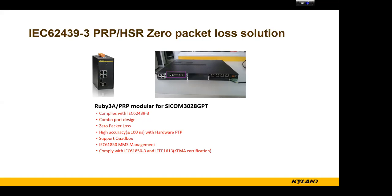Inside the solution, we also integrated the IEEE 1588 PTP protocols, and it can support higher accuracy within 100 nanoseconds. Besides, it is also hardware-based, and it also supports the future-proof code box. On the management level, it can support management based on the MMS packet, and it can be monitored by the SCADA systems with 61850. And it has also passed the KYLAND certification.